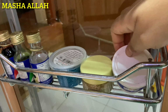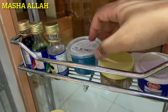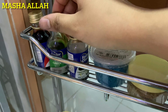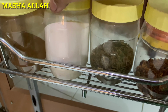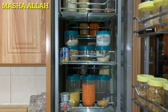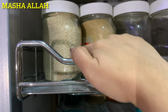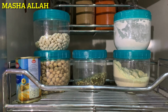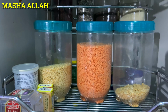Baking powder, cardamom powder, and some vanilla essence and food color. Chili flakes, kasturi methi, baking powder, and so on. In this basket, there are some peanuts, flax seeds powder, sesame seeds, corn flour, chana flour, and kidney beans, chole chana, rajma, saffron, urad dal.